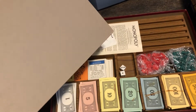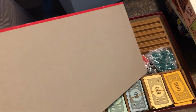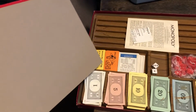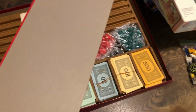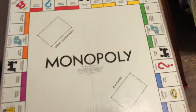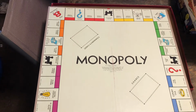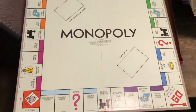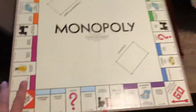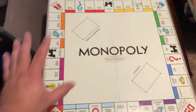It's got everything. It's got the instruction manual, dice, hotels, houses, all the pewter game tokens, community chests, chance, and all the whatever you call them. And then the game board opens up this way, and it's pretty cool. Monopoly's my favorite board game, and if it ever came down to it, I would actually use this to play on, because it's so large. It's a lot bigger than, I don't know if it's actually bigger than the newer games that they sell, but it's pretty big.